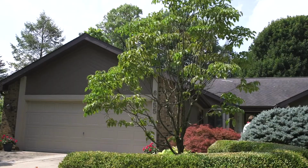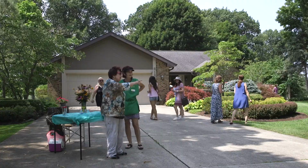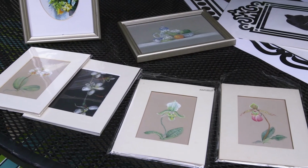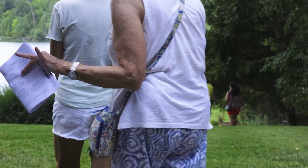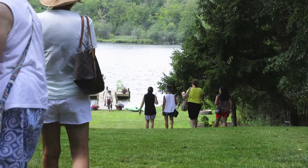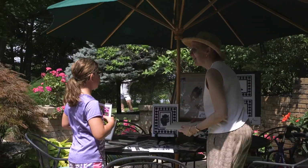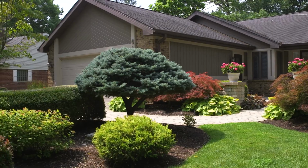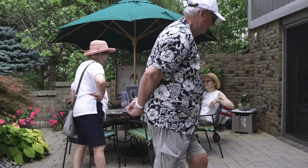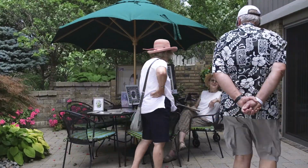I think probably my Japanese maples. I have 2 in front and 2 in back, and they've just been so pretty, and they are very happy here. Actually, I think living on the lake has been more about the lake and swimming, and all my grandkids learned to swim here. And I probably had some landscaping done maybe 20 years ago, and then just keeping it up, keeping it simple, and enjoying the view.